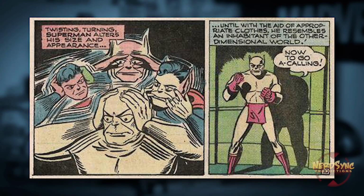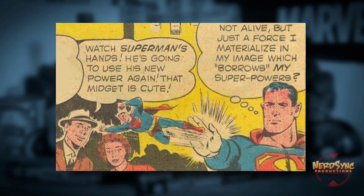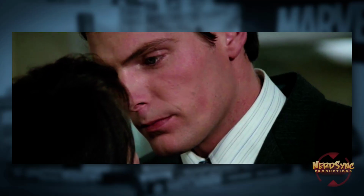My favorites include the ability to shapeshift by mushing his face until he became some weird creature, or the power of super ventriloquism, which has been used on more than one occasion, and possibly my favorite has got to be the power to shoot miniature versions of himself out of his hand. For some reason. But those are just the comics. Think of all the crazy things he did in the movies, like being able to create holographic duplicates of himself, or being able to erase people's memories by kissing them, or being able to do, whatever this is.